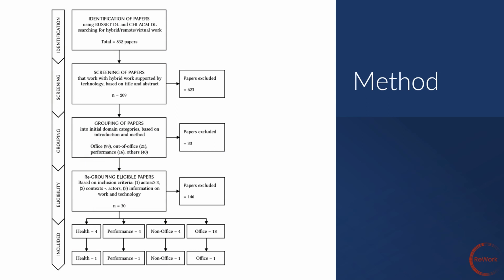We chose to base our study on past published literature. The goal was to learn from historic cases from the past and in this way get insights into different types of hybrid settings, which could also challenge our own idea of what hybrid work comprises.